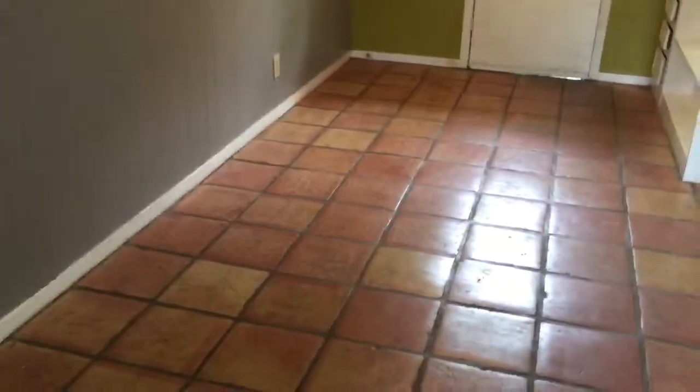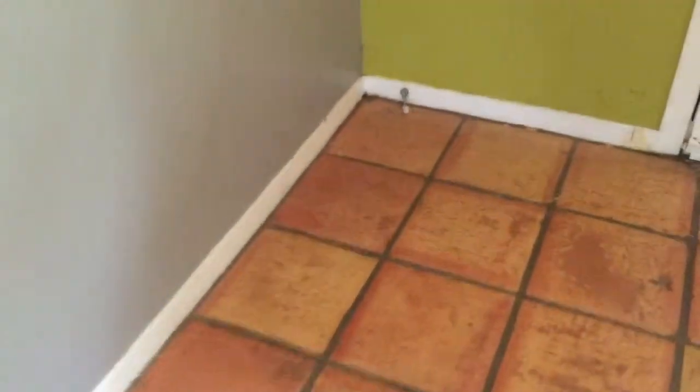While walking inside, there's a slight pet odor when you first walk in. I noticed from walking in before, the flooring has not been swept. I don't know if you can see, there's dog hair in the floor, pretty much throughout. Just doesn't look like the property's been cleaned properly.